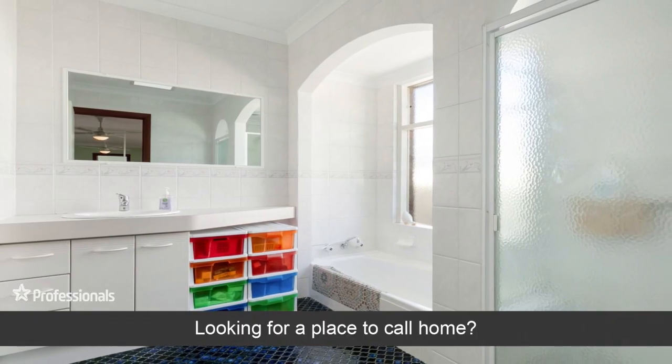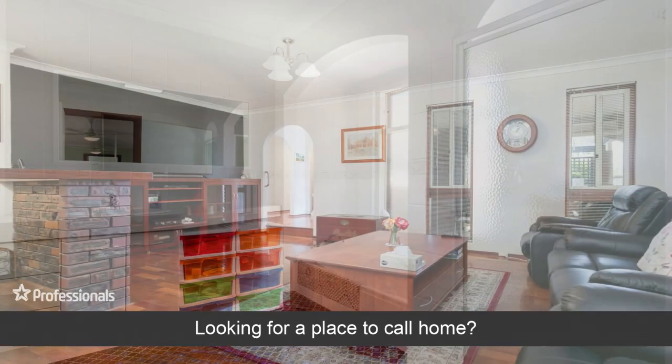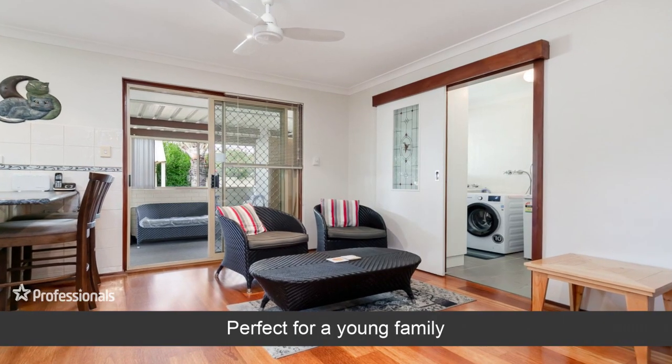Looking for a place to call home? Perfect for a young family.